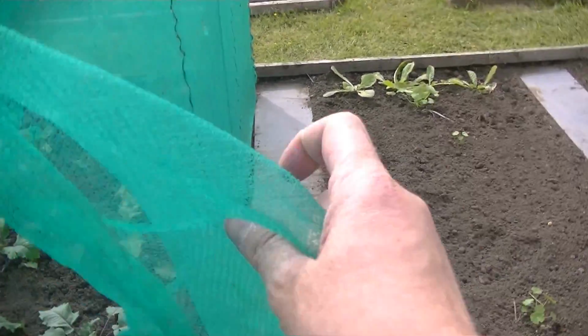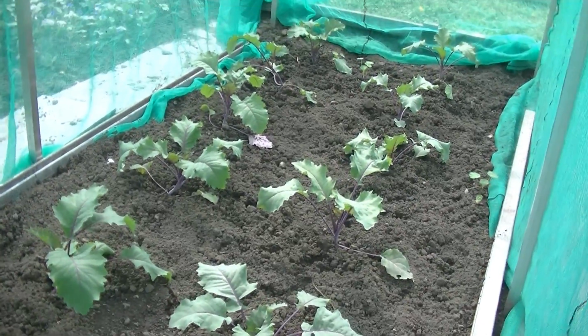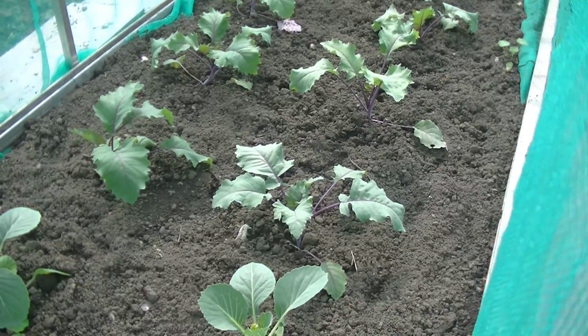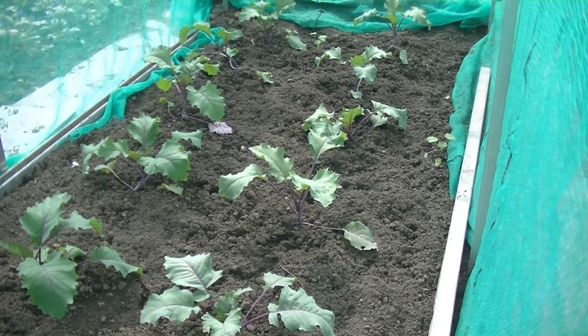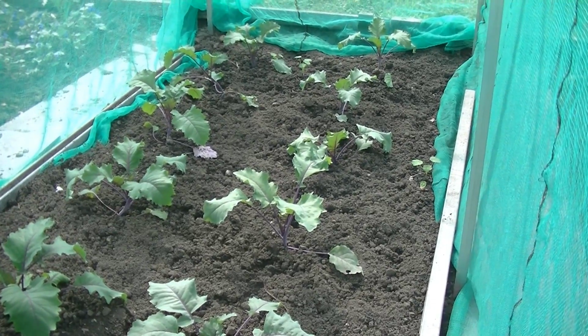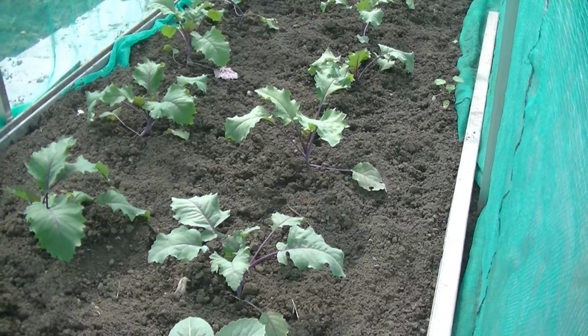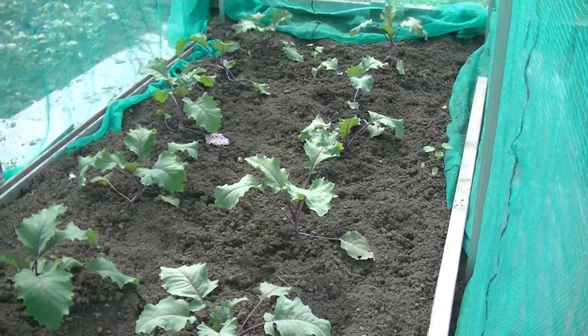Oh, I'm just going to poke my head in here. Sorry guys, I know you're all busy growing away, but I've just come to have a look at you. This is kohlrabi. First time grower of kohlrabi. As you can see, I've put it under a net again for the same reason, pigeons and mosquitoes and didgeridoos and albatrosses and all the rest of it. But they all seem to be coming on quite nicely.